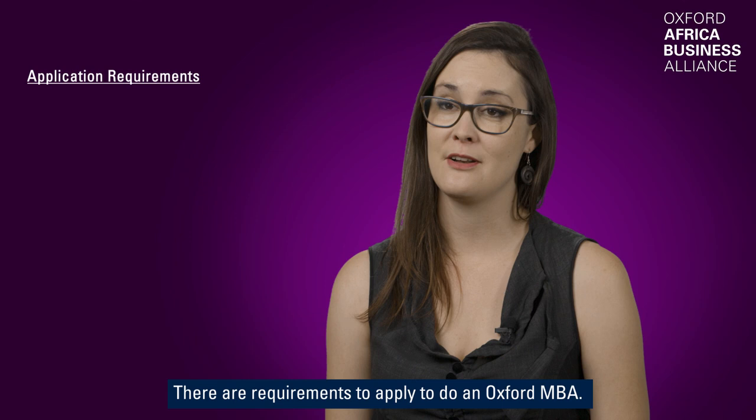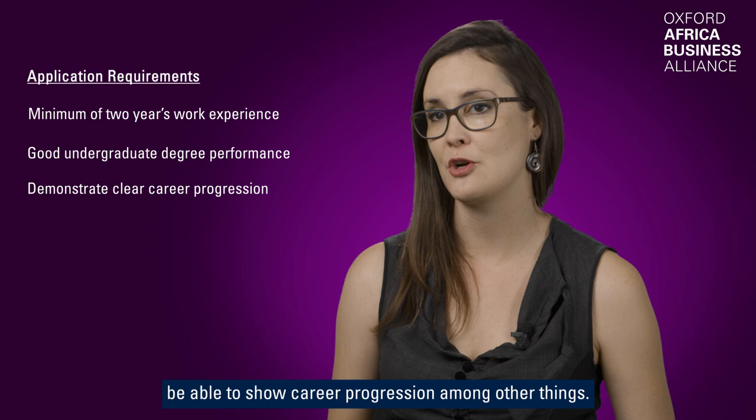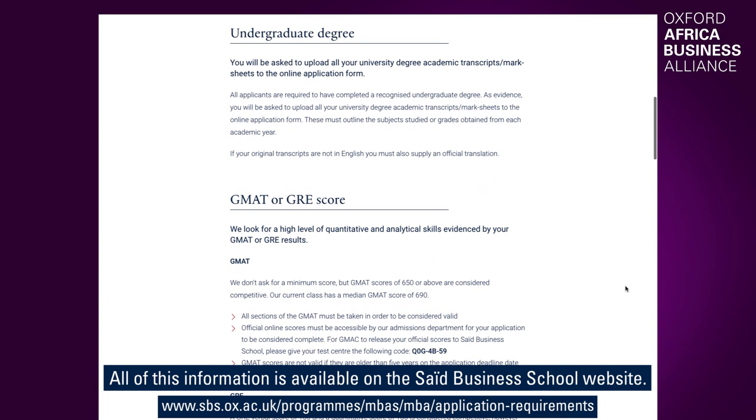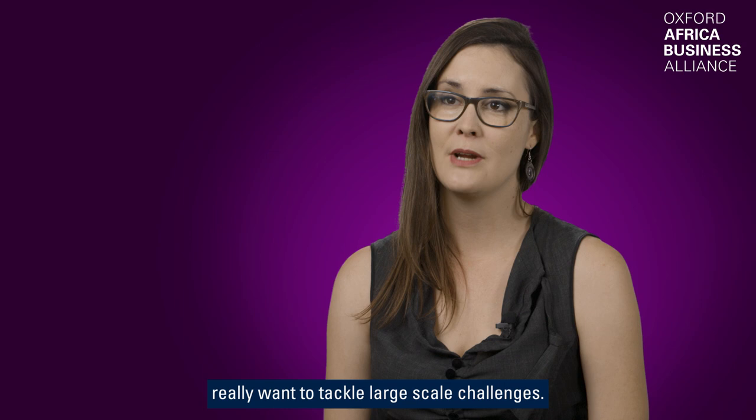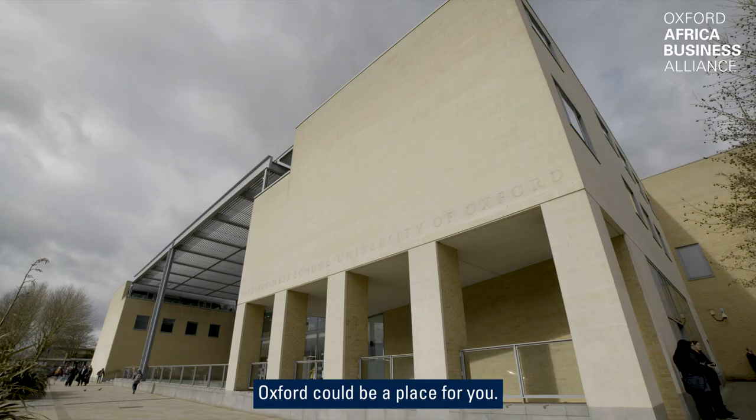There are requirements to apply to do an Oxford MBA. They are at least 2 years work experience. You need to have an undergrad. You need to have career progression or be able to show career progression, among other things. All of this information is available on the Said Business School website. So Oxford Said looks for future business leaders who really want to tackle large scale challenges. So if you're someone who this resonates with, Oxford could be a place for you.